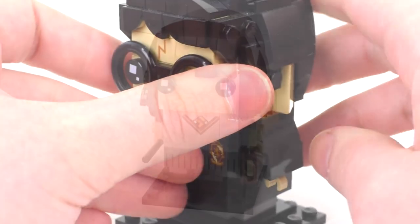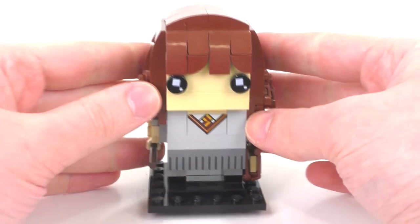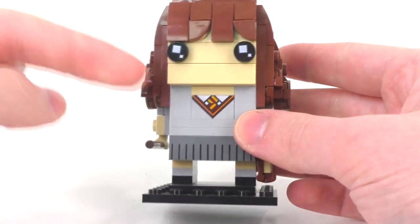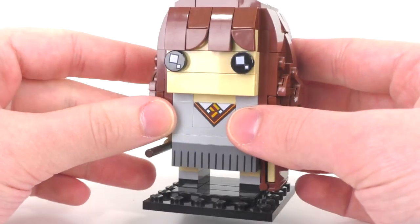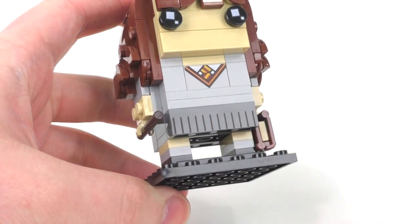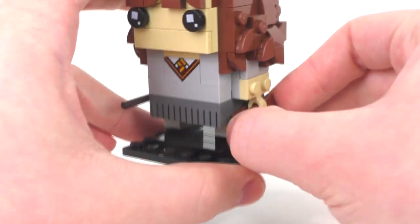Very nice. For the next BrickHeadz set, we have set number 41616, Hermione Granger. This character also has some very nice prints to her character as well. We get the regular BrickHeadz eyeball prints for the front. We also get a print on this 1x2 brick piece for the very front of her outfit. I really like how they did include these characters all inside different outfits. That's very nice. And then we also get some printing on this 1x4 brick on the very bottom for her skirt.